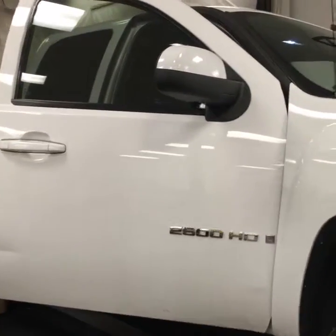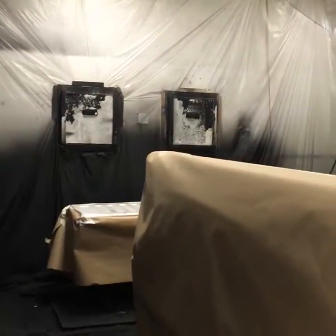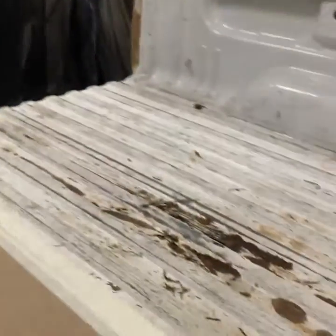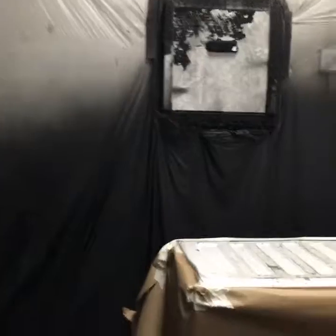Most of the accessory department's at lunch right now, but this one's going to get sprayed out with Rhino Linings. I believe Dylan's going to be doing this one here shortly. You can see the bed's kind of scruffy. So we're going to completely prep out this bed and this tailgate. You can see it's pretty beat.